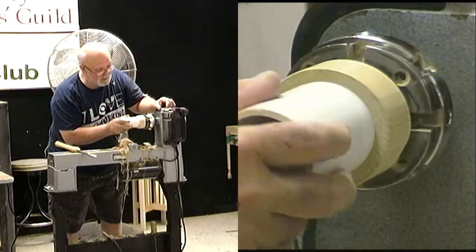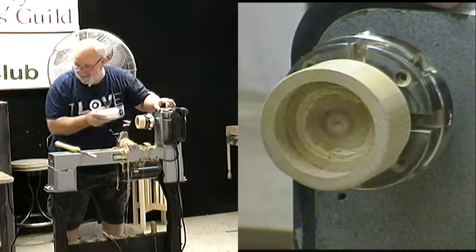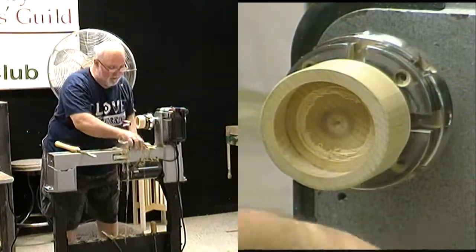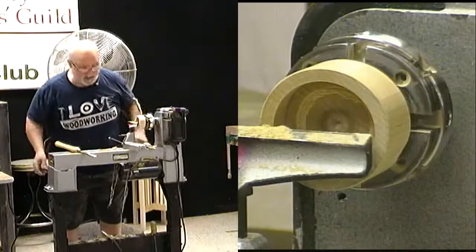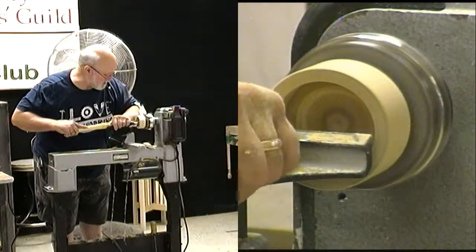This is the part I don't get in any real big hurry about. And I got lucky. Okay, from here, what we want to do is we'll cut our notch for the locking pin. Like I say, you only want about 3/16 by about 3/16.